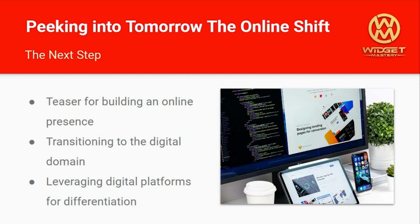Peeking into tomorrow, the online shift. As we peek into the future, building an online presence becomes essential. We'll give you a teaser of what's to come in Social Media Marketing 101 and discuss the transition to the digital domain. Discover how leveraging digital platforms can set your widget apart. Imagine your widget transitioning to a digital form in our graphic.